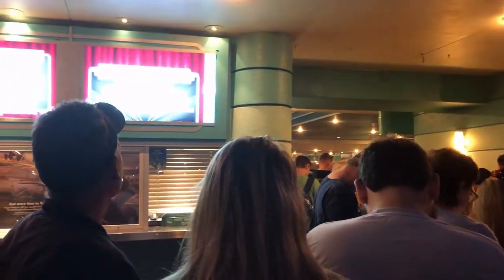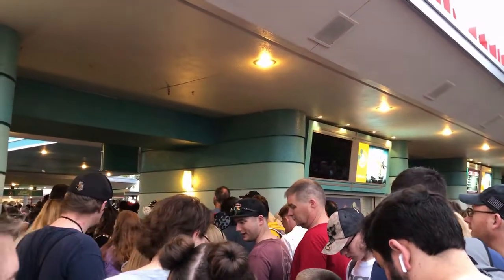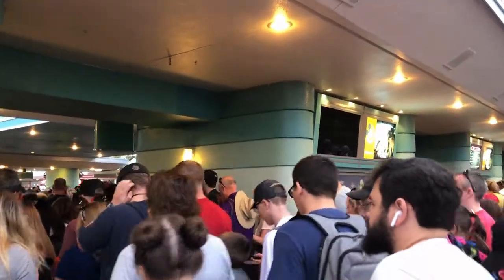The park hasn't opened yet. We're not sure when they're going to open it, but it is scheduled today to open at 8 o'clock. Alright, it is almost 7 o'clock right now and they've started to let us in! Let's go!